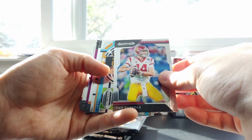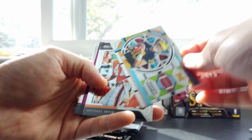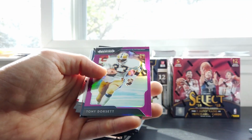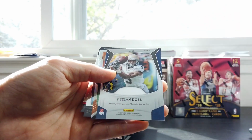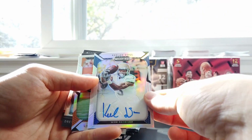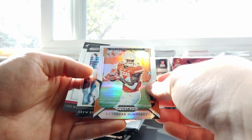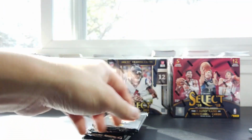Sam Darnold. Tom Brady stained glass. Michael Irvin, Tony Dorsett, Keelan Doss, Notre Dame, Lil Jordan Humphrey, Texas, Drew Brees, and Joe Namath.